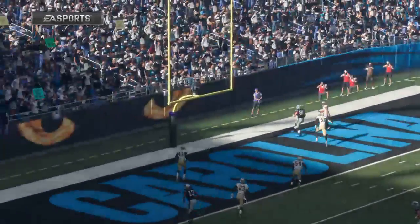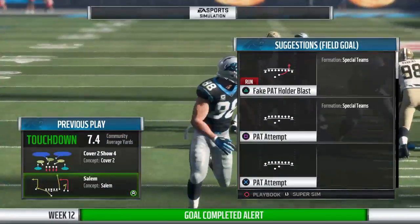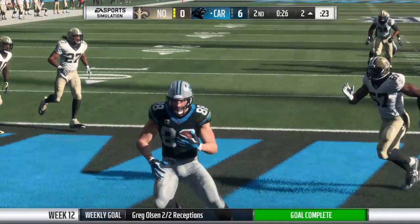What a great way to end the half. Yeah, great job to put themselves in front. And now, see on the sideline, special teams defense.